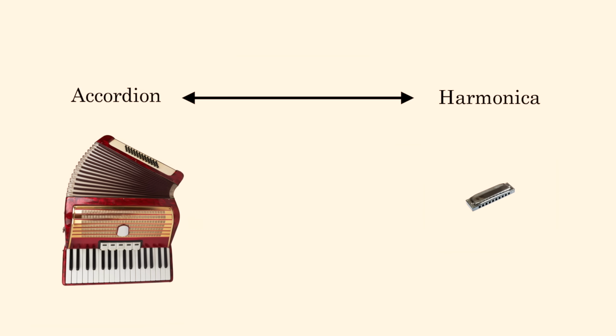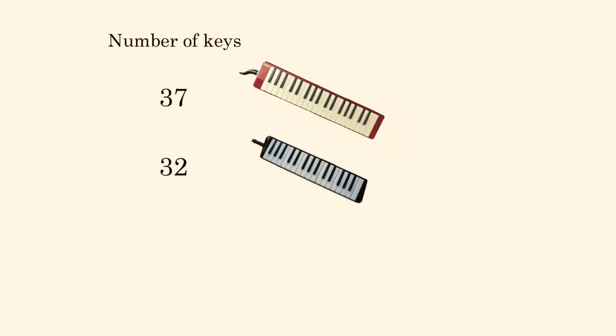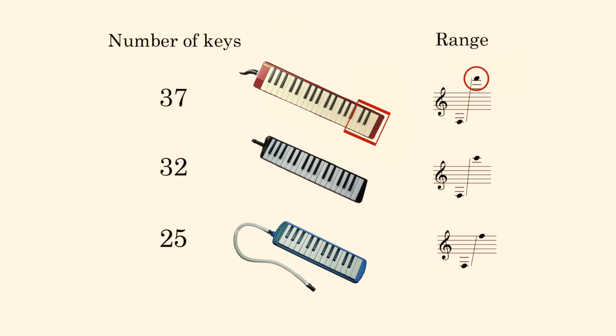Number 9. Somewhere between an accordion and a harmonica, like a spork of musical instruments, is the melodica. Most melodicas have 32 or 37 keys, each with its own reed, but unlike the other instruments on this list, the larger-sized melodicas are the ones that can go into the higher range.